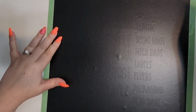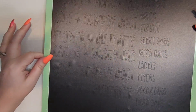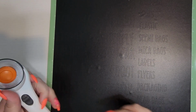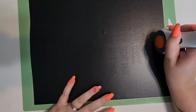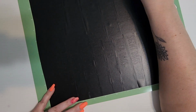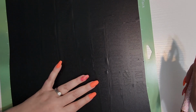All right, y'all, so I have my vinyl all cut out, as you can see, hopefully in the light there. But before we are ready to weed it, I need to separate some of these labels. So I'm going to use my rotary cutter again, and I'm just going to cut in between labels where I need to. Okay, so now that I have cut them all out separately, it's easier for me to not only weed them out, but also they will all be separated, so it'll just be easier for me to place them.